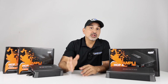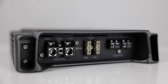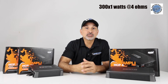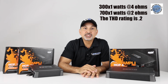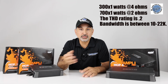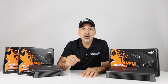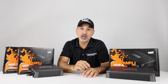Okay, finally on to the monoblock D-class amplifiers. The HCP1D uses the 8.5-inch chassis. The CEA rating is 300 watts times 1 at 4 ohms with less than 1% distortion. But you'll want to load this thing down to 2 ohms to get the full 700 watts RMS out of it. Now the THD is 0.2 and the frequency range is 10 Hertz all the way up to 22,000 Hertz. This small amp does well with a set of moderately rated dual 2 ohm subs wired in series parallel, or a higher power handling dual 4-ohm single subwoofer wired in parallel.